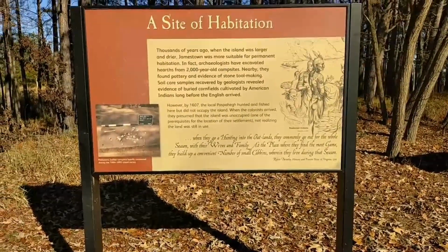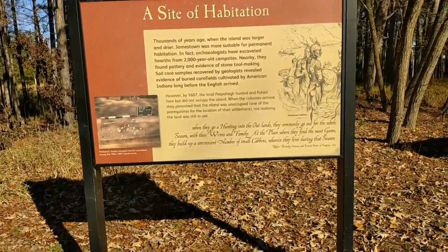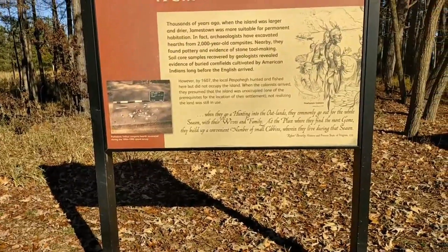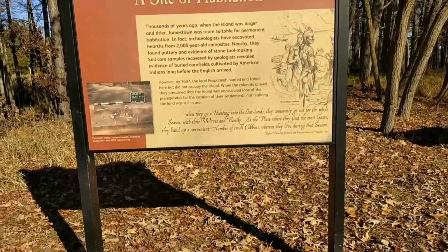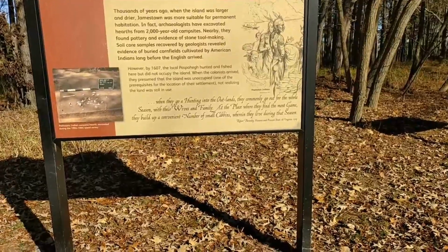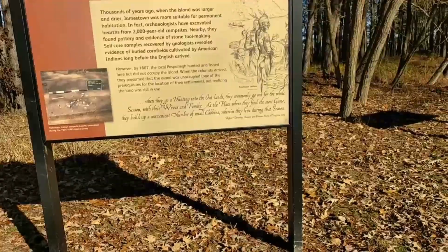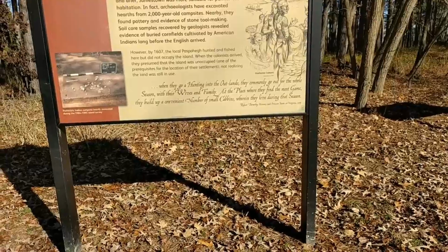However, by 1607, the local Paspahegh hunted and fished here, but did not occupy the island. When the colonists arrived, they presumed that the island was unoccupied, one of the prerequisites for the location of their settlement, not realizing the land was still in use. "When they go hunting into the outlands, they commonly go out for the whole season with their wives and family. At the place where they find the most game, they build a convenient number of small cabins wherein they live during that season." Robert Beverly, History and Present State of Virginia, 1705.